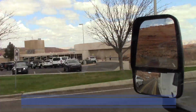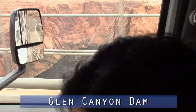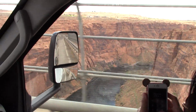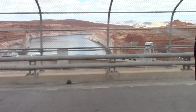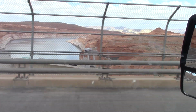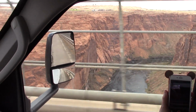Visitor center. Wow, man, look down there. Look down there. Wow. Holy smoke. Wow. That's incredible. Hydroelectric power produced by the dam's 8 generators helps meet the electrical needs of the growing population of the West. It produces about 5 billion kilowatt hours of hydroelectric power annually.